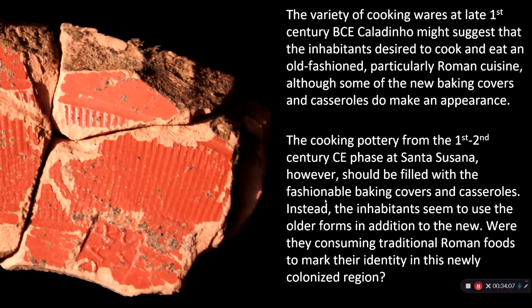But instead, it seems like the inhabitants of Santa Susana are using both the old cooking wares as well as some of the new ones. They're fine with doing both. And maybe this is a way of showing their Roman identity, that they are consuming both these traditional recipes, but also baking in those new clibani, those newfangled ones, here in this region that's still undergoing colonization when Santa Susana is established.